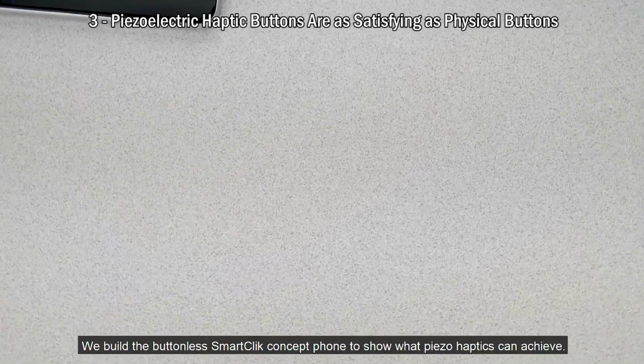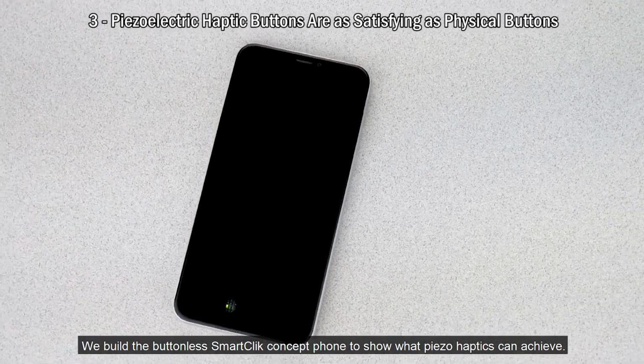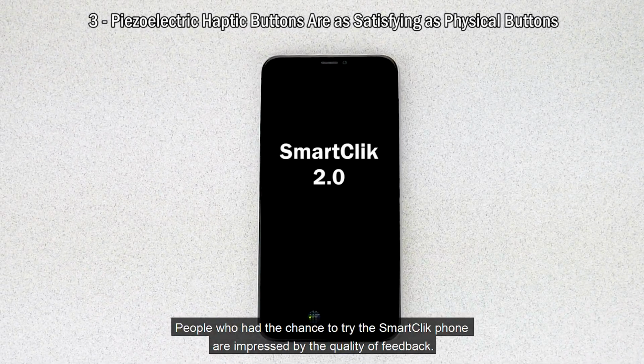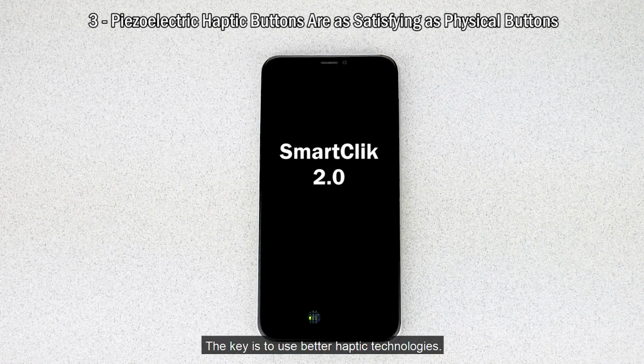We built the buttonless Smart Click concept phone to show what piezo haptics can achieve. People who had the chance to try the Smart Click phone are impressed by the quality of feedback. We've seen multiple engineers trying to figure out how we could achieve such good results with haptics. The key is to use better haptic technologies.